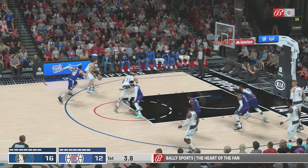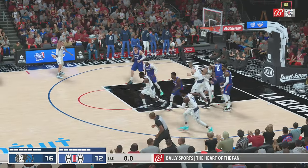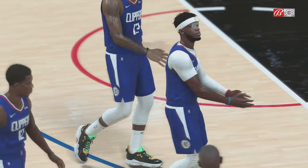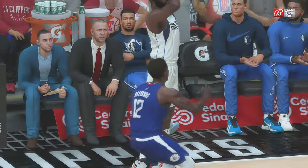Here's Doncic. There's the three. No good that time. And we reach the end of the first quarter. Mavericks lead by four. We'll be back shortly live from Staples Center in downtown Los Angeles.